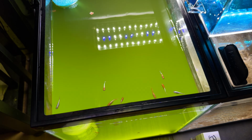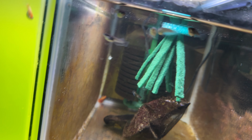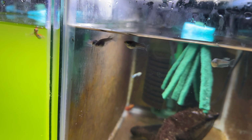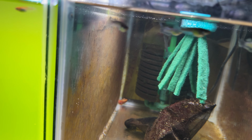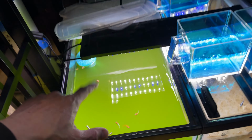And then to the right over here, I have just like my metal riffs. There's probably around 12 over here. I know it's hard to see, but there's about 12 over here. But the thing about green water is, I love green water.